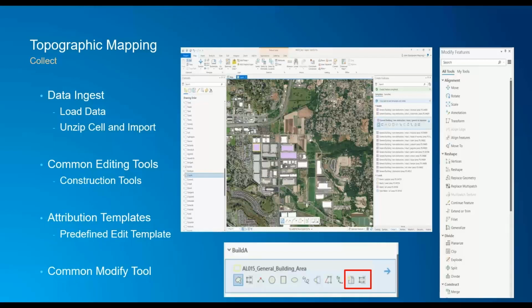As David was mentioning, we also use the common editing tools, right? So if you were an existing user of production mapping, there was a set of editing tools all separated from ArcMap, but in ArcGIS Pro, we use the same editing tools. So the construction tools within ArcGIS Pro and the modify tools in Pro are all the same as everybody uses with Pro. We've done some additions. We've added a couple of tools for productivity, which we'll talk about later. You know, being able to do some topologic editing with a more powerful workflow.